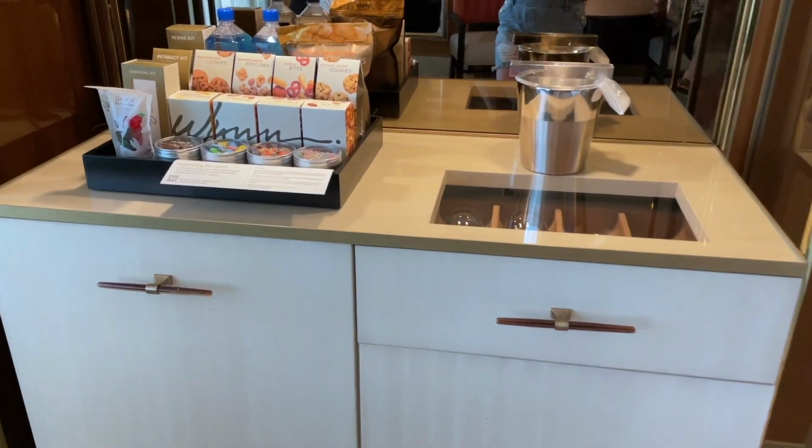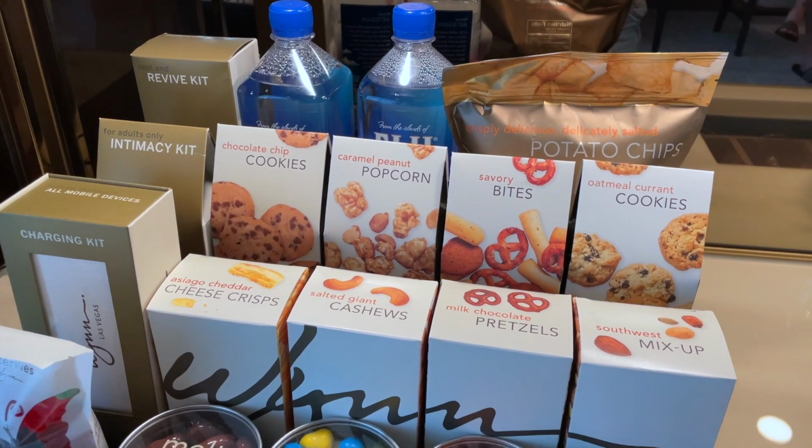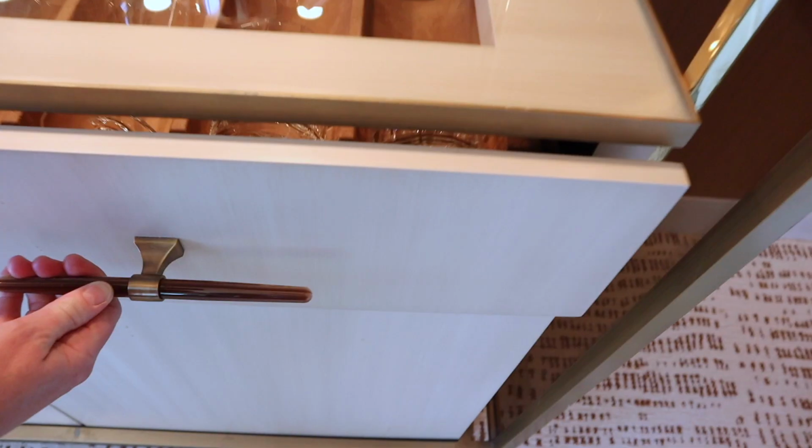We have unlimited cookies, pretzels, popcorn, chocolate covered almonds, chocolate candies, Reese's Pieces candies, sour gummy bears, gummy butterflies. We even have some really fancy looking wine glasses and regular glasses that I'm probably not gonna touch. That's a whiskey glass, I believe. Whiskey glasses, and they pull out. You tell me if that's the whiskey glass or not.